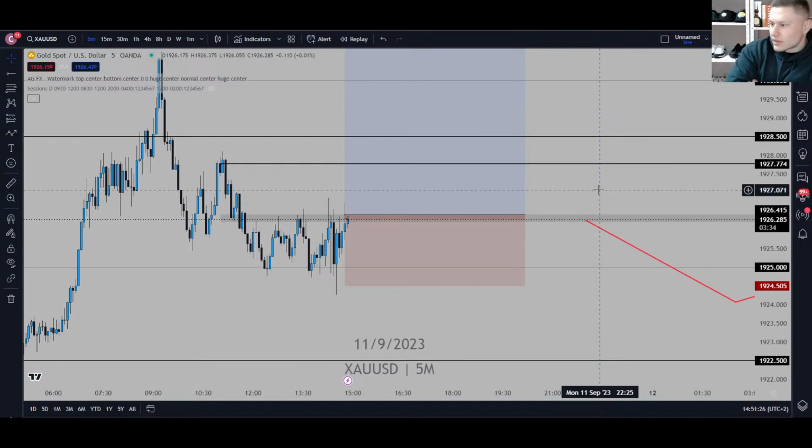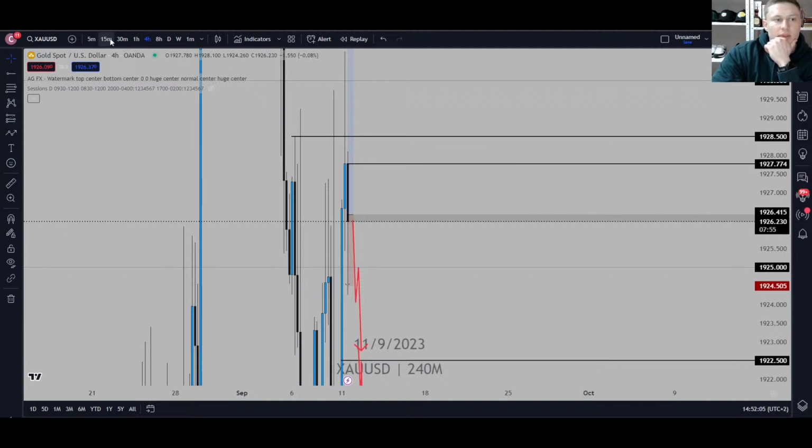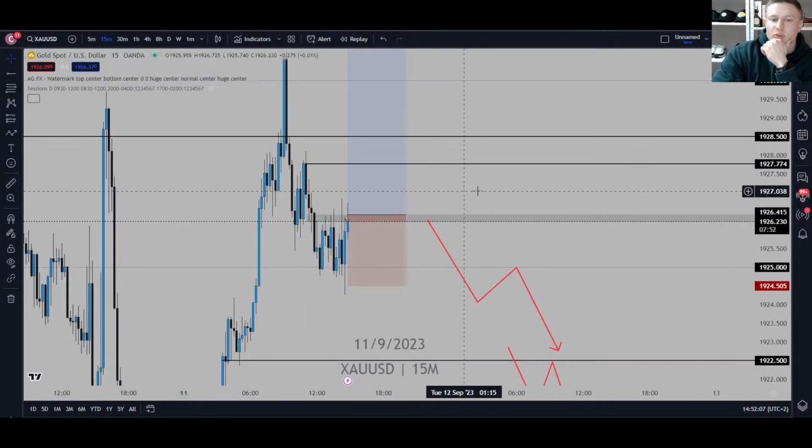$19.32 TP. My final TP will be $19.35. We've got 8 minutes here for the 4-hour close. Will be very interesting if we can see that 4-hour flip bullish.